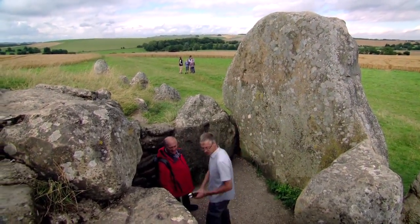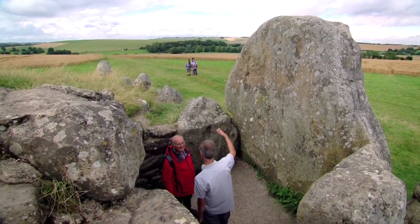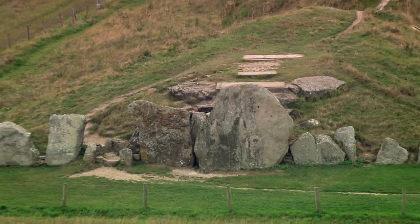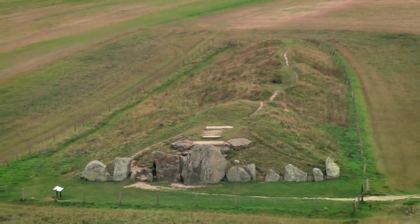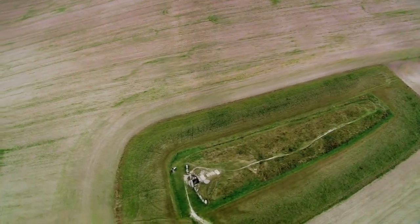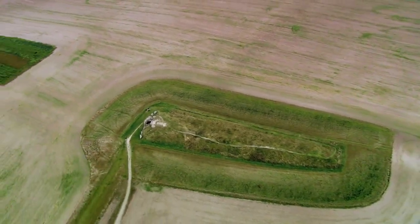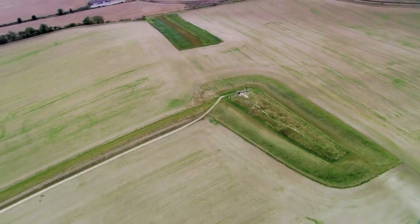The original entrance was here. And these stones were all put in place to block the whole thing off, to sort of ritually close it down. So just after 2500 BC, there seems to have been a shift in the focus of ancient British beliefs. Now, prehistoric Wiltshire's society seems to have someone or some group powerful enough to decree sites like this were no longer to be used.